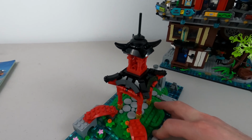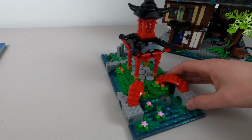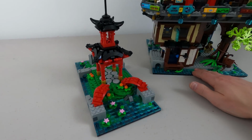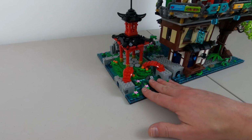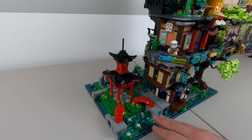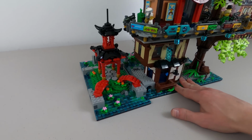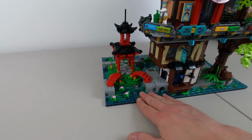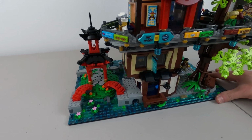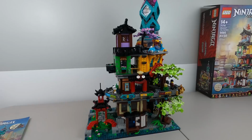But look at the amazing intricate details of this thing all up and down. There's a lot of pieces involved in this thing, and I love the versatility of it. It can be on this side, which I think is what it's intended to be because you have these balconies overhead, but this can be moved to the other side. It's also compatible with the docks as well as Ninjago City. So really cool feature. It just really adds to the overall value of this behemoth of a set.